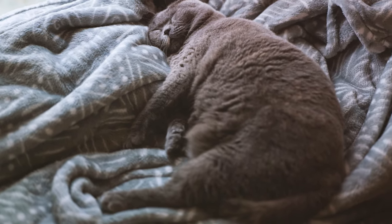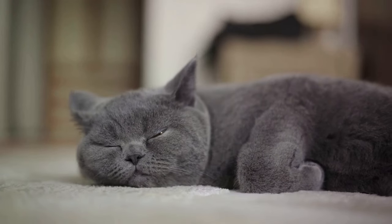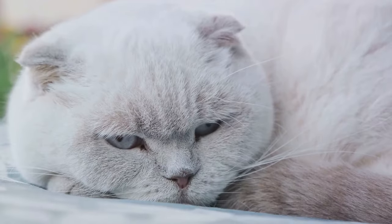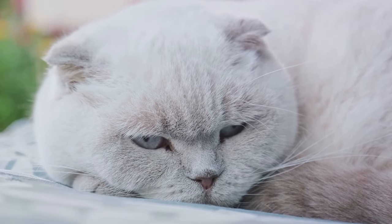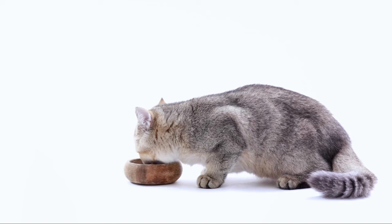Now let's talk about their lifespan. These cats are known to have a long life expectancy. With good care and lots of love, your British Shorthair can live up to 15 to 20 years, sometimes even longer. Owning a British Shorthair does come with its costs.